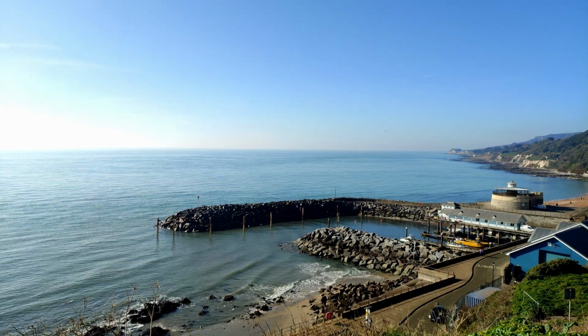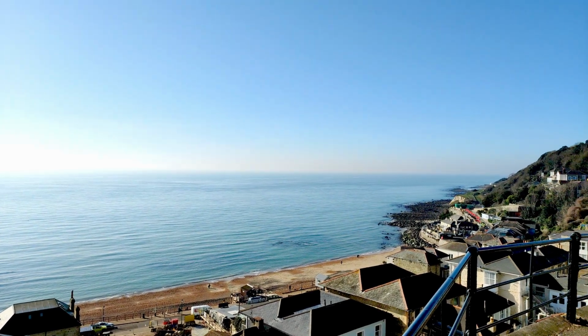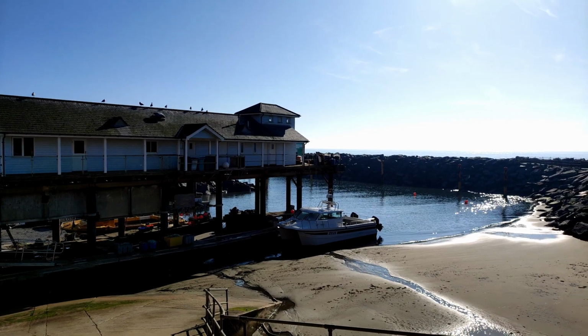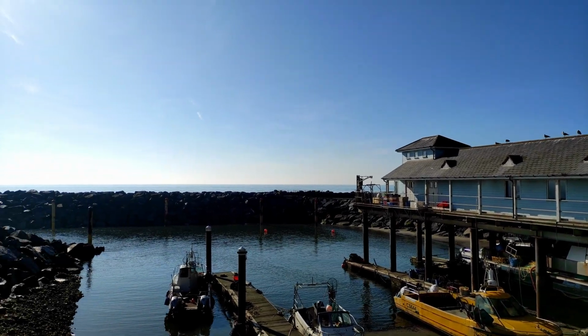Ventnor is one of Britain's most famous Victorian health resorts due to its unique microclimate and became fashionable in the late 19th century. Medical advances during the early 20th century meant that its role as a health resort was reduced, and its summer holiday trade suffered from the changing nature of travel during the latter part of the century.